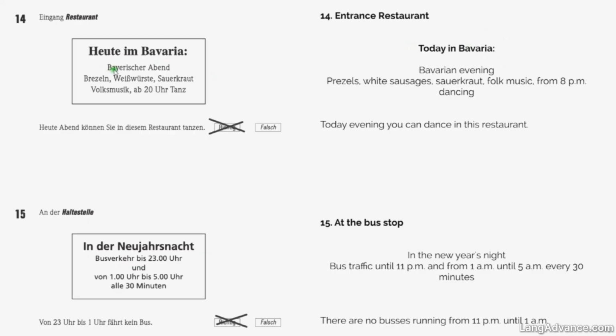Okay. Bayerischer Abend, Brezeln, Weißwürste, Sauerkraut, Volksmusik, ab 20 Uhr Tanz. So Bavarian evening, pretzels, white sausages, Weißwürste, so that are like typical Bavarian sausages. They look quite white or light gray, I would say. And das ist die Weißwurst in German, in the singular, and Würste in the plural. Sauerkraut, just as in English. Folk music, Volksmusik, okay, die Volksmusik. And from 8 p.m. on, dancing. Der Tanz is the dance or the dancing.